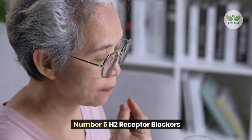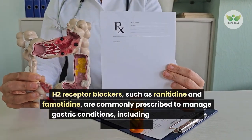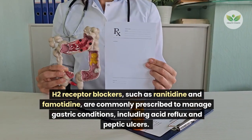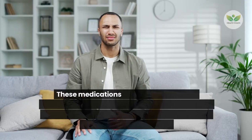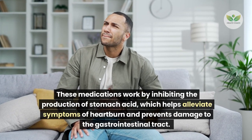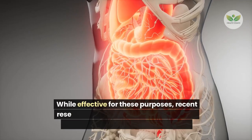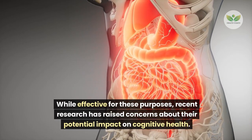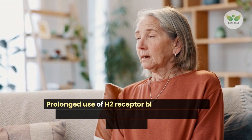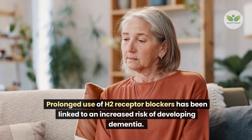Number 5. H2 receptor blockers. H2 receptor blockers, such as ranitidine and famotidine, are commonly prescribed to manage gastric conditions, including acid reflux and peptic ulcers. These medications work by inhibiting the production of stomach acid, which helps alleviate symptoms of heartburn and prevents damage to the gastrointestinal tract. While effective for these purposes, recent research has raised concerns about their potential impact on cognitive health. Prolonged use of H2 receptor blockers has been linked to an increased risk of developing dementia.